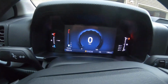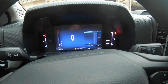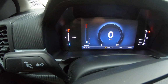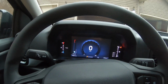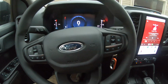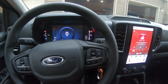Now over here you have a fully digital, this is an 8-inch instrument cluster. I'm currently getting 22.2 miles a gallon. That's just running around here, and we are at, gotta flip this up, 1,924 miles in approximately the first month. Fuel economy is good, and that will improve as I get more miles on here.